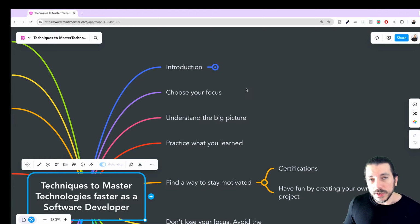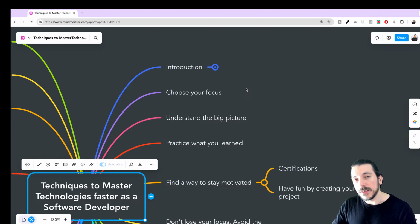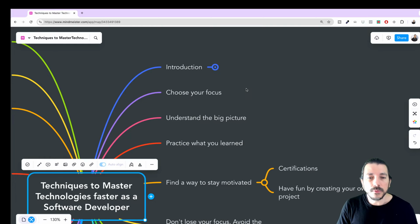You can also get the Java certification. You just have to be careful not to focus only on Java, right? You also have to learn the surrounding technologies so that you stay motivated. But you have to understand what exactly makes you motivated. If certifications make you motivated to learn, it's an okay path to go. There are more powerful paths, but certifications are one of them.